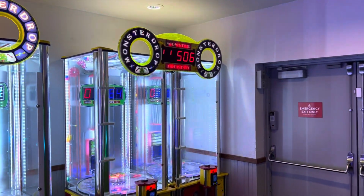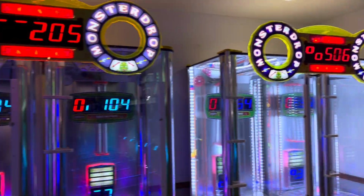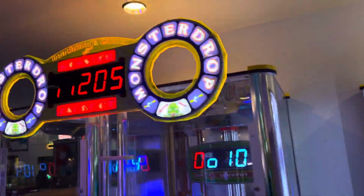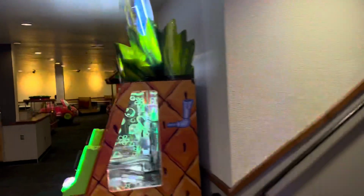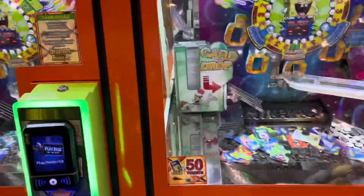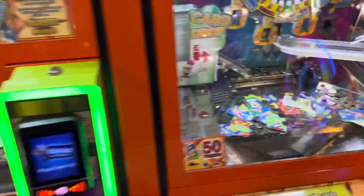And over here is a Monster Drop and another Monster Drop. And unfortunately, the Monster Jackpot is not that good. This one's even worse, 205, but still very, very awesome. And back here in the corner, there is the SpongeBob Pineapple Arcade Coin Pusher. There's a lot of cards in there. That looks very, very fair. Each one's worth 50, and the set is worth 2,000.